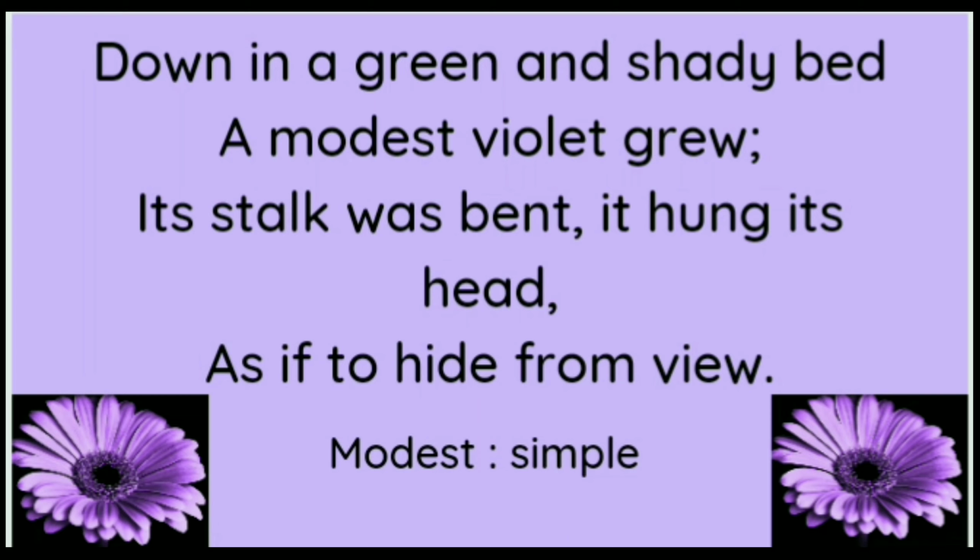Its stalk was bent, it hung its head as if to hide from view. Here, the flower is trying to hide itself by growing in the shaded region with its bent stalk and its head hung low. The flower is doing this as if it is shy of all the admiration it attracts. It does not want people to admire its beauty. All these qualities of the flower, violet, signal how humble or modest this violet flower is.